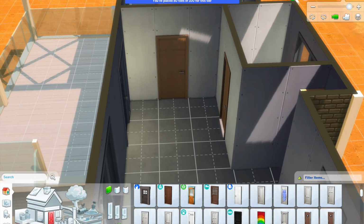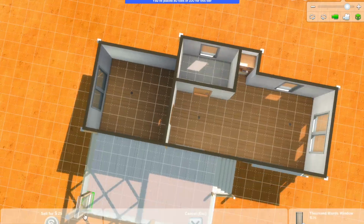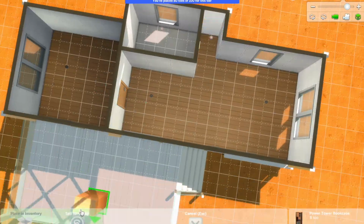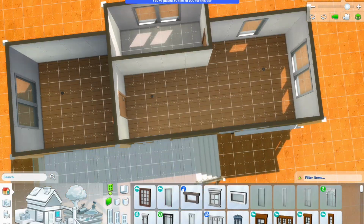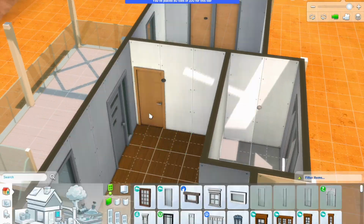Anyway, just back to the build, I really wanted the doors to match the flooring because I thought it would make so much sense. And I did a little one of those little fence pergolas that you build yourself, yada yada yada. I honestly really want to play in this house that I made, so I might make a sim for that and just play in this.